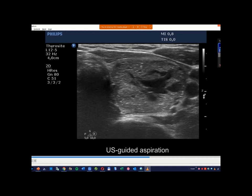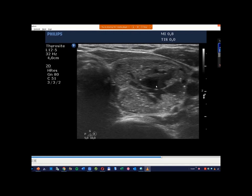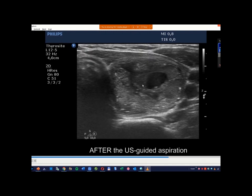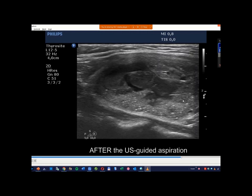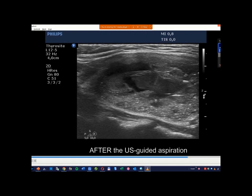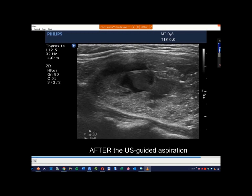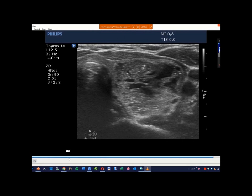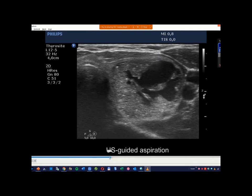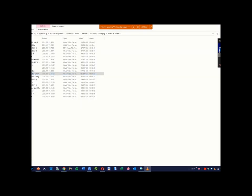And I think that aspiration cytology has to be performed. Okay, this video presents the removal of cystic content, but I performed aspiration cytology from the quite solid part of the lesion. This patient underwent surgery, and the surgery proved benign adenoma. Other comments on this quite difficult case? If not, I play the next.